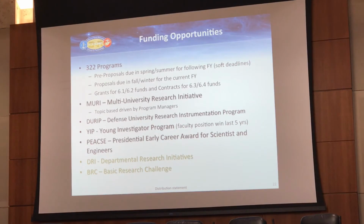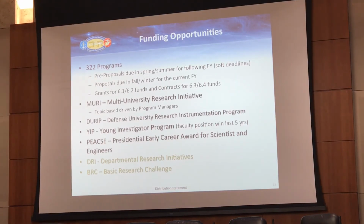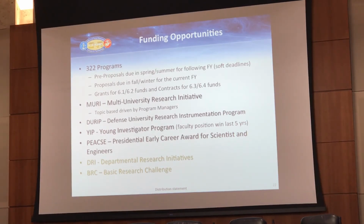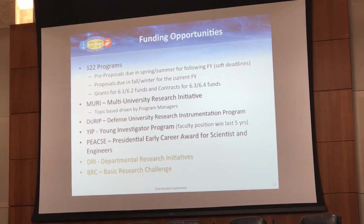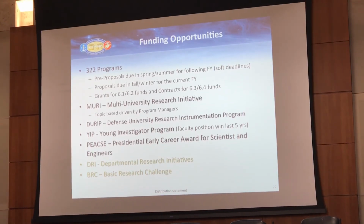We do both grants and contracts, depends on early kind of basic research versus later applied stuff, the color of money 6.1 through 6.4 there. There are a number of initiatives here that I wanted to mention too that a lot of folks aren't familiar with, and most of them are driven, tie back or driven by specifically the programs, the core programs in 322. So the MURIs, again, we'll spin up a MURI topic specific on ocean acoustics or marine mammals, but that's something that a specific BAA will come out when the topic is developed.